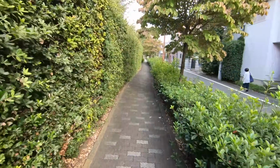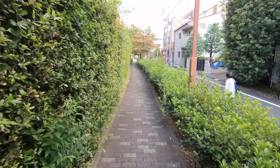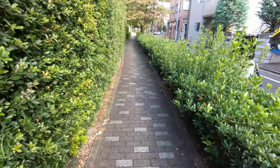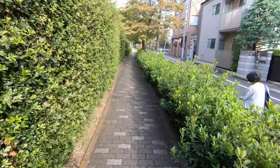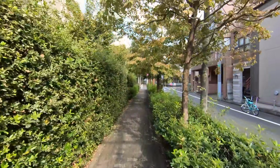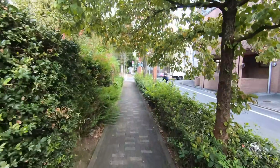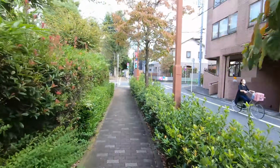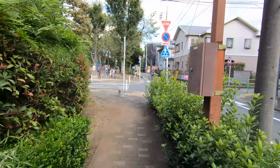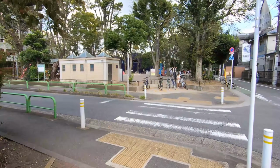This is another pathway I like to walk along. I like walking when it's pleasant like this. I like the cobblestones here. I like that I'm surrounded by green on my right and the left. Okay, so are we on the main street? Yeah. So we are back on the noisy street. This is the street that I try to avoid, but I don't want to stray too far away to my destination.